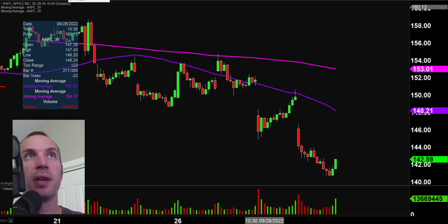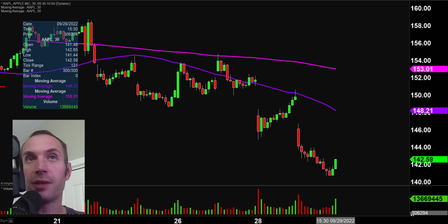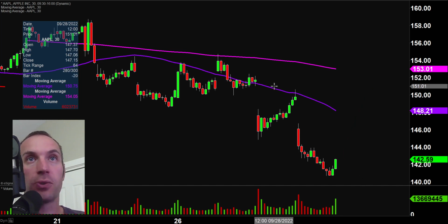Now, to be fair, last part of the day, nice little bounce here. But within the grand scheme of things, yeah, maybe this is the start of something much bigger, maybe the start of a bigger reversal. But it's also more than valid to say, maybe that's just a dead cat bounce and the price is going to get rejected back down. That's certainly more than valid too.